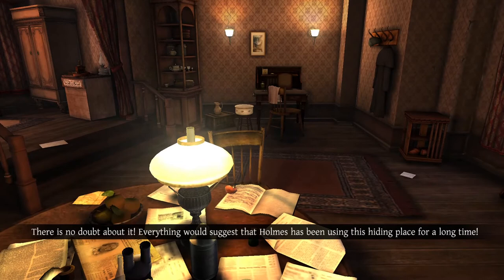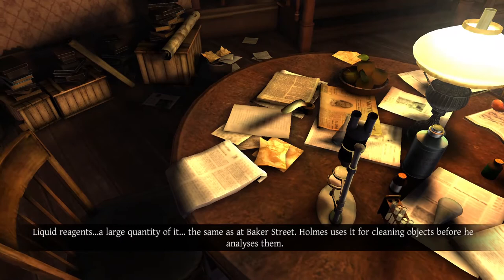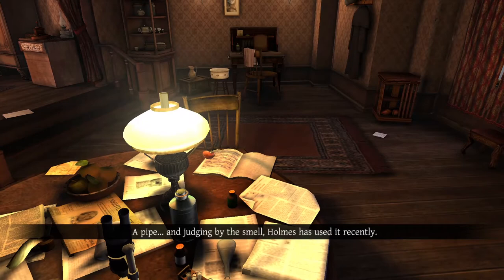Everything would suggest that Holmes has been using this hiding place for a long time. Liquid reagents, a large quantity of it, the same as at Baker Street. Holmes uses it for cleaning objects before he analyzes them. Pipe. And judging by the smell, Holmes has used it recently.